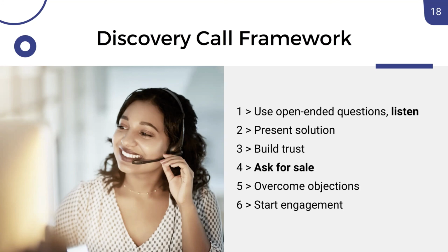So look at making it easy for them to become a client now. How do you onboard them digitally? How do you collect information from them digitally?